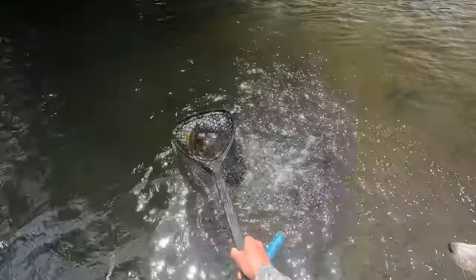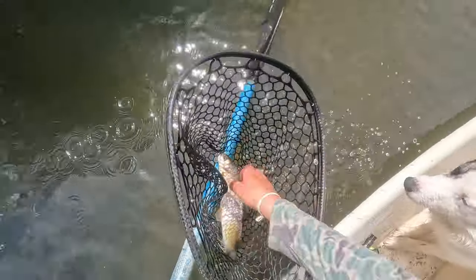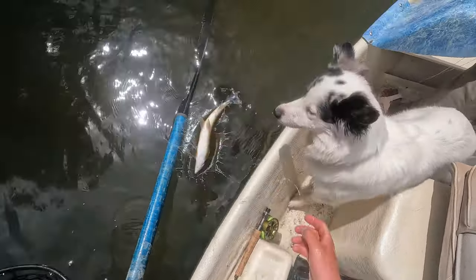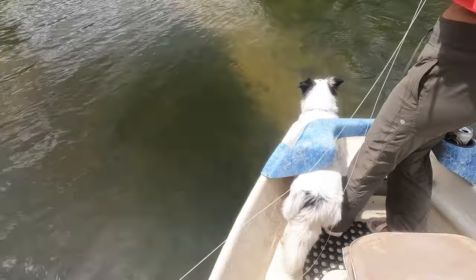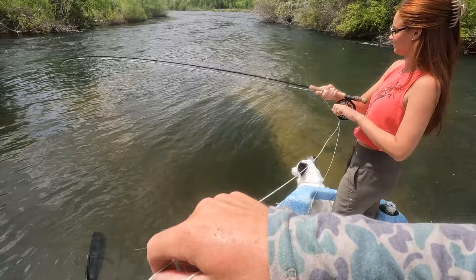Oh, big whitey. First one. Tight, stay tight, stay tight. Big rainbows were anchored up just after the whitey. That's a big one. Start reeling in this line if you can. Good job.